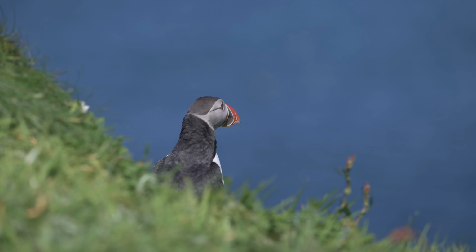I'm switching at the moment between the 70-200, and predominantly I'm shooting at about 200, and then the 500mm, and the 500mm is producing some tight portraits. What I'm hoping for as we move forward is to try and get some shots of the animal in its habitat. I want to try and show off the scenery that sits behind it.